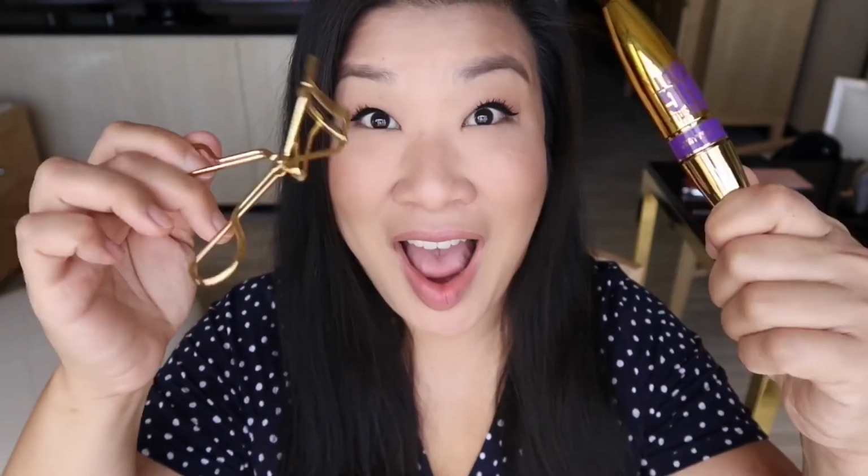Also shiny even. For my eyes, I really have two products, but I bring two of one of them just in case. So I use the Kat Von D Tattoo Eyeliner. It's my liquid eyeliner of choice. To me, it is the best one. I've used almost all of the ones from Sephora and those best-selling racks they have at Sephora. I've tried almost all of them. This is the only one I keep going back to over and over again.